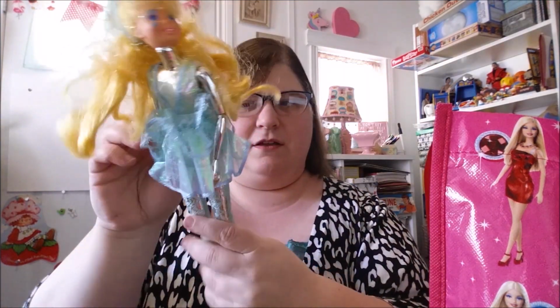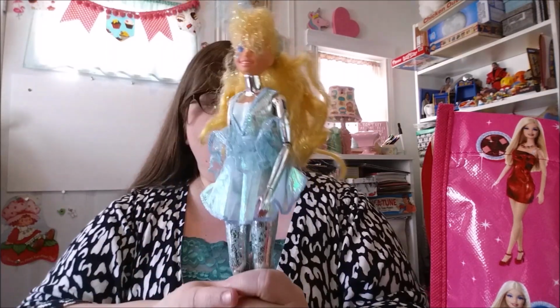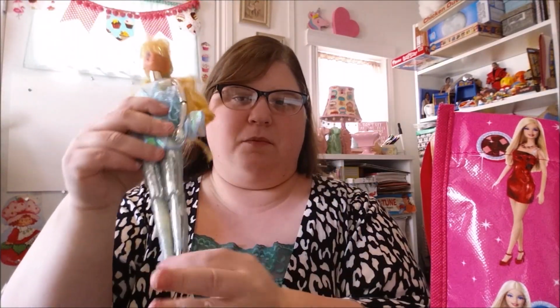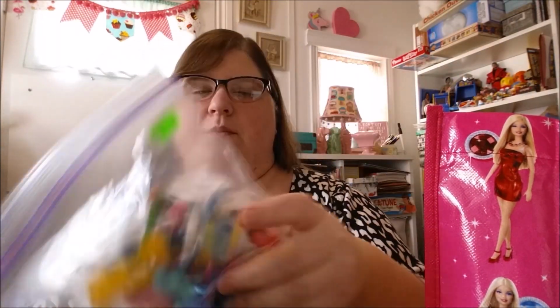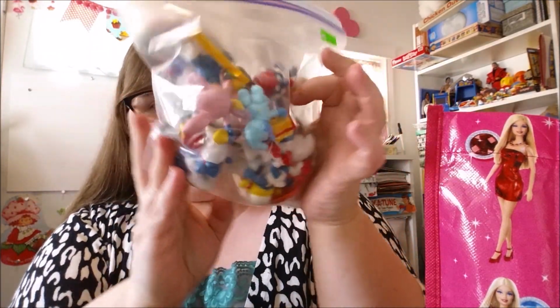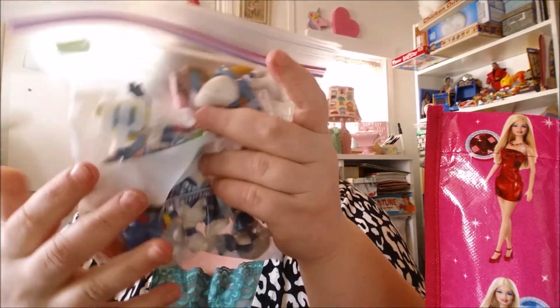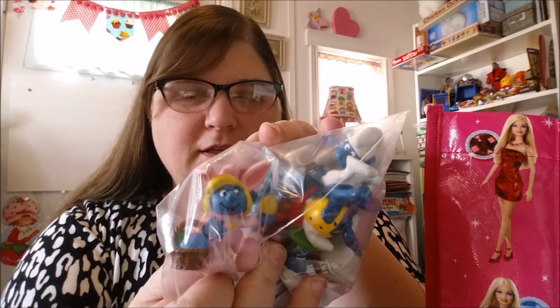This is a Spectra doll from Barbie. I thought she was super interesting. My sister got a bunch of the Barbie stuff, but she didn't want this one, so I just went ahead and grabbed it because, oh, here's the Mickey ears hat from the Little Heart Family baby. I didn't know anything about the Spectra dolls, so I thought that I would check them out. Here's a little bag of Smurfs, PVC figures. There's a real cute Smurfette Easter Bunny in there.